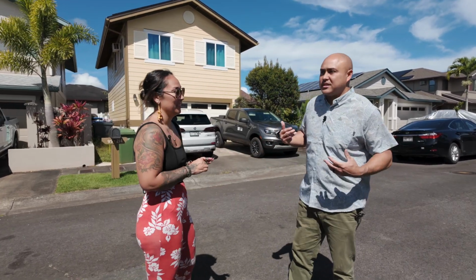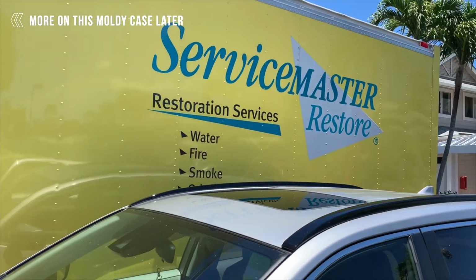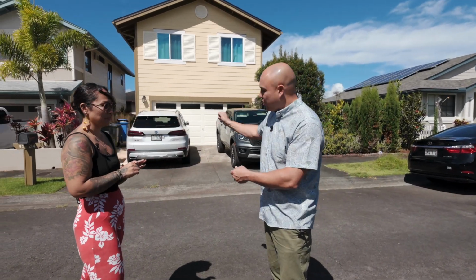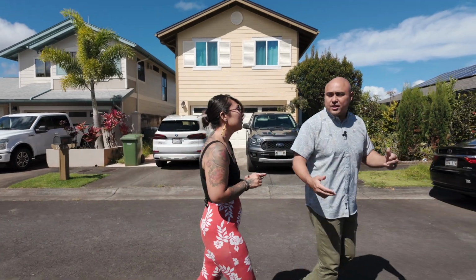I want to come because if they don't buy it, maybe I'll buy it because I have experience with mold. I hear mold, I hear gold, because everyone's so afraid of it. If that had mold, you either spray chemical on it or you rip it off and put new stuff. Mold is just mold. So I'm really interested in what this opportunity may or may not be.